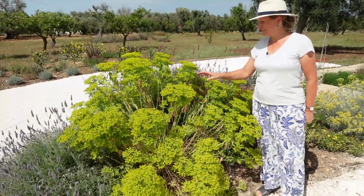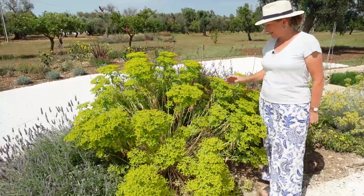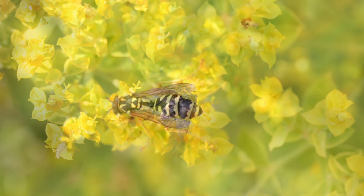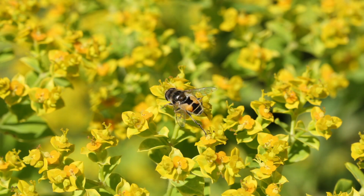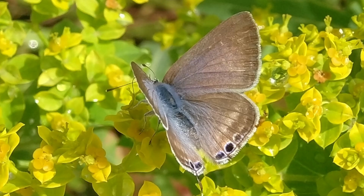This is the Euphorbia characias, and it's very, very popular with the smaller pollinators. We've seen a lot of wasps on it, small wasps like this one. And also, I think I captured a picture of a long-tailed blue butterfly, which I was very excited about, as you can imagine.